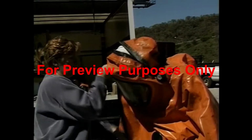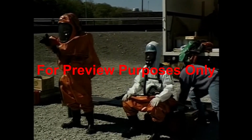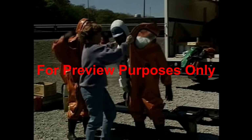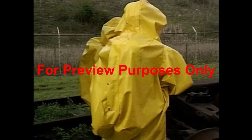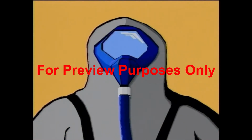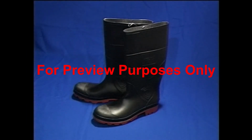But unlike Level B, the protective outfit that is worn with the air-supplying respirator is a totally encapsulating suit. This suit completely covers both you and your air-supplying respirator. These suits provide the maximum possible protection against all kinds of chemical exposure by keeping you isolated from the outside air. To provide complete protection, a totally encapsulating suit must be used with a chemical-resistant inner suit made of a material like Tyvek. Chemical-resistant outer and inner gloves, and chemical-resistant boots with steel toes and shanks complete the Level A package.